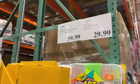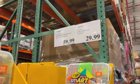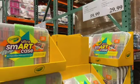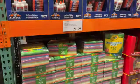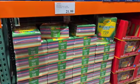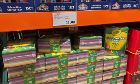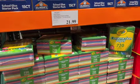I would just show you some of the craft, because if you're like me, you've got a little crafter at home. So this Crayola case is 150 pieces. It's $29.99. Maybe you wanted to do a big craft box up for Christmas, kind of just set it all up with, I guess, pens and the glues and the papers and, you know, sequins, stickers, all of that.